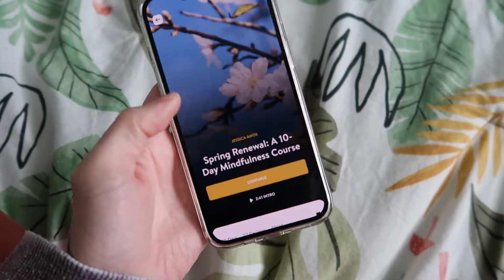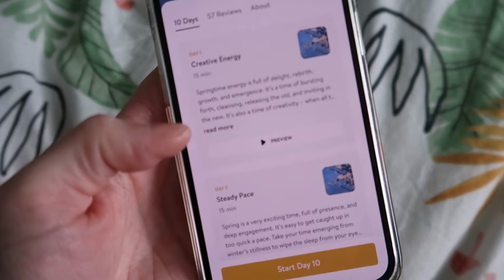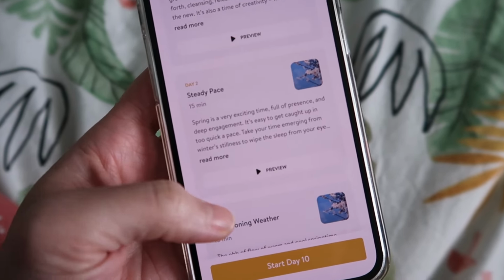And this 10-day spring renewal course by Jessica Amos has been such a nice way for me to start my morning. So I'll do my yoga, and I usually do some kind of 5-minute meditation, which is just something I randomly find on the app, but I've been pairing my yoga with listening to whatever the lesson is. Spring is a time for clearing out what no longer serves you while inviting what you want for yourself going forward. It's a time of creation and preparation.